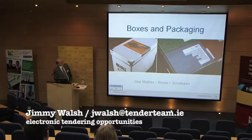These are just some examples of how a tender document might be presented in terms of boxes. Obviously, when you decide on what boxes or presentation pack to use, you need to work out how big the document is going to be and how many individual folders, and get a suitable box and brand it, and you can use labels and so on to do that. And this is just some examples here.